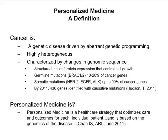So I'd like to focus on cancer and personalized medicine, and a definition of cancer is that it's a genetic disease driven by aberrant genetic programming. It's highly heterogeneous in any single individual. It's rare that there's a single clonal tumor. It's characterized by changes in genomic sequence.